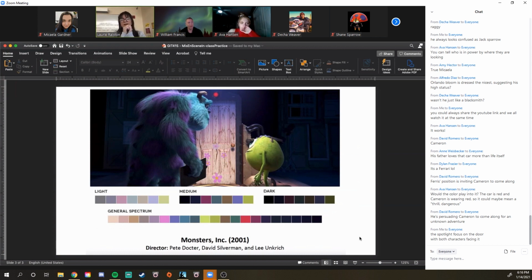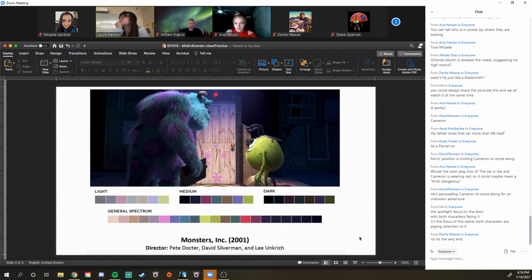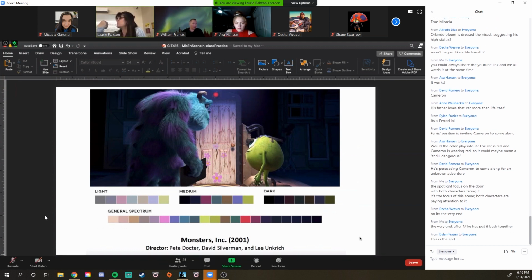Wondering, I don't know when this shot was from in the movie. So I don't know if this is before they actually first went in it, or if this was... this must be the first one, because she comes out with them, right? They don't go back.